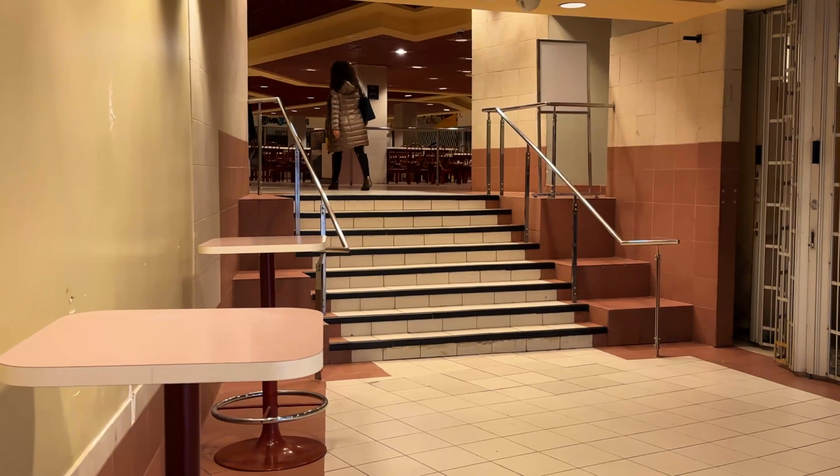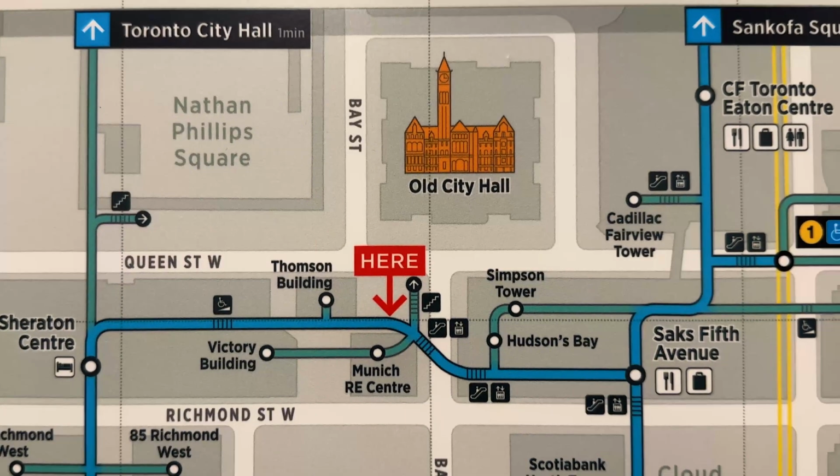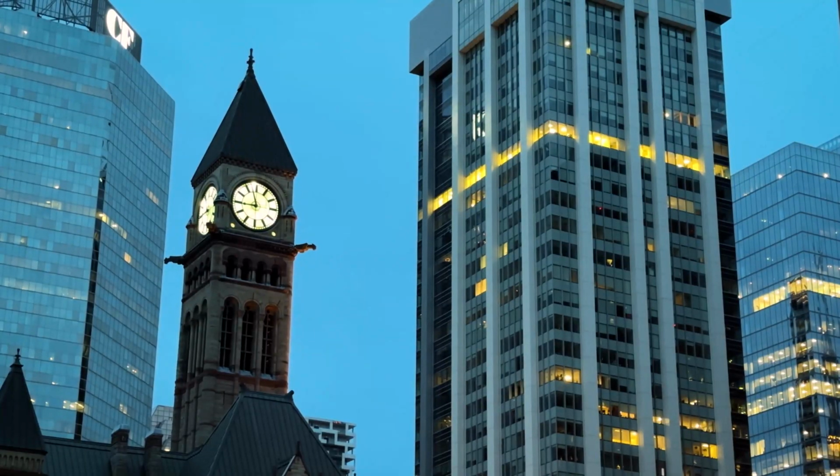Today, we're going to be focusing on one single spot. We're going to do Sheraton Stair today, located in the Sheraton Hotel, just underground at the food court, pretty much right across the street from Nathan Phillips Square, as well as City Hall. This is it right here.